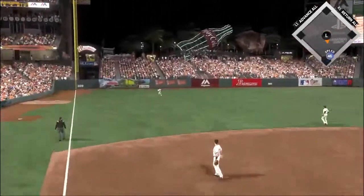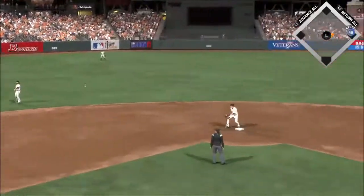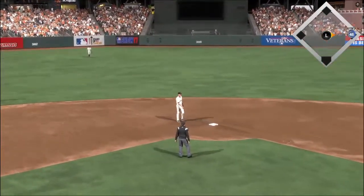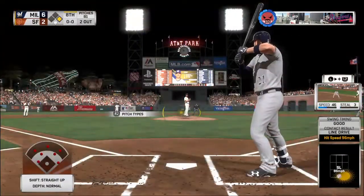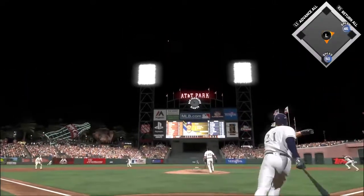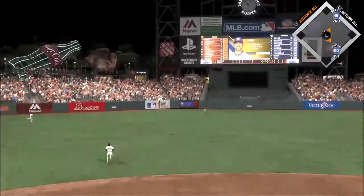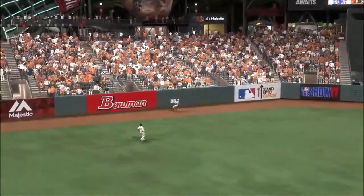This is a line drive to left, and that falls in for a solid base hit, his second of the night. So he picks on the first pitch here and is able to extend the inning. And that brings up the left-handed hitting Travis Shaw. He's got a hit in 3 at-bats to this point. Pence on the run. He's got it. A great running play, and that'll retire.